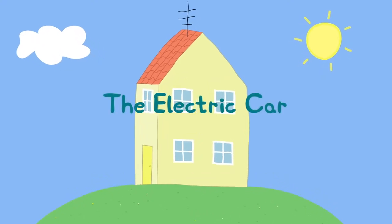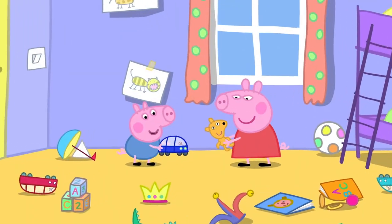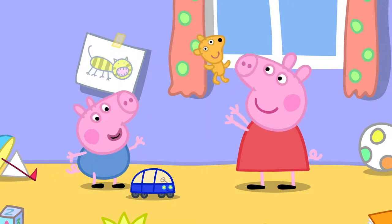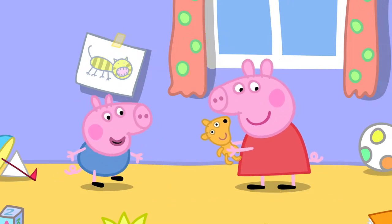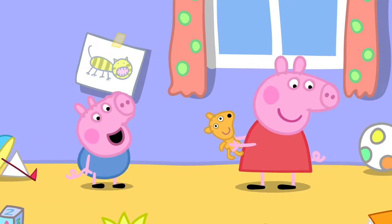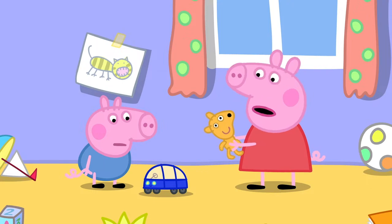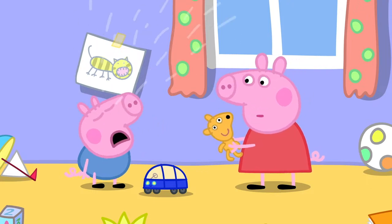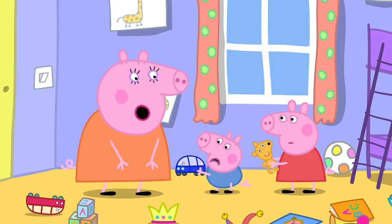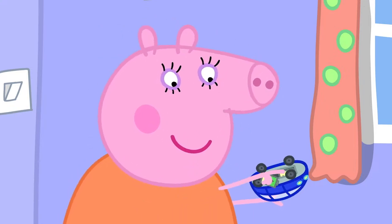The electric car. Peppa and George are in their bedroom. Vroom, vroom! Car! George is playing with his toy car. What is it, George? Car! Don't worry, George. It isn't broken. It just needs new batteries. There.